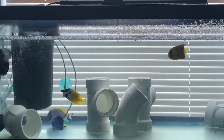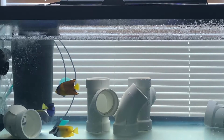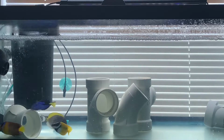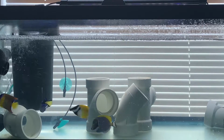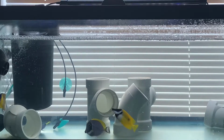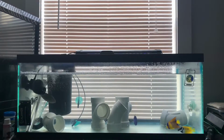And I'm trying not to catch the purple tang and put him into one of my LFSs, because he is the aggressor of the entire tank. No matter what I put in the tank, he's just a straight bully. I'm hoping that doesn't stay the case, and we'll see.